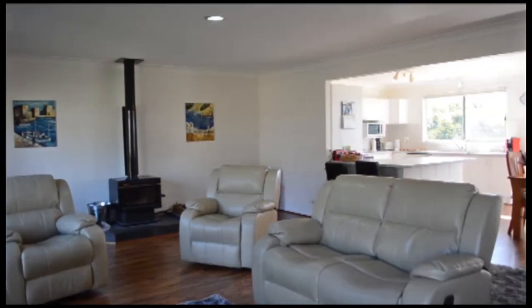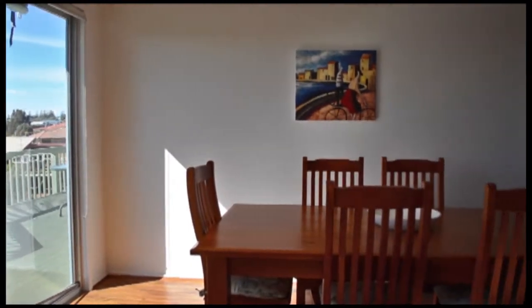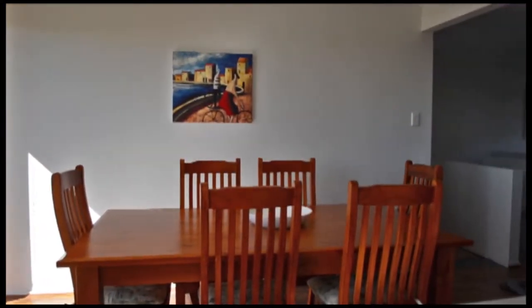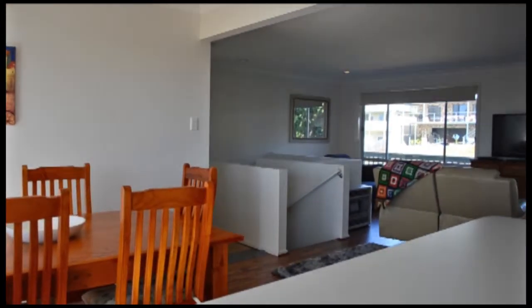The upper level offers a generous, fully equipped kitchen, dining and living area, which adjoins both front and rear decks. There is a wood fire or gas heating for those cooler evenings and, of course, colour TV and DVD player.